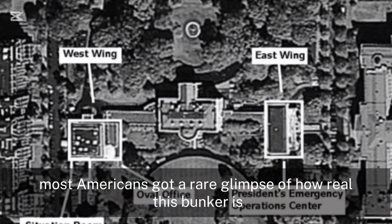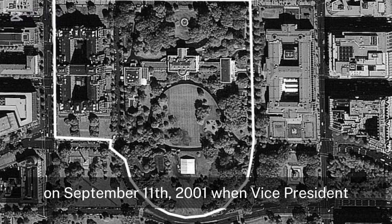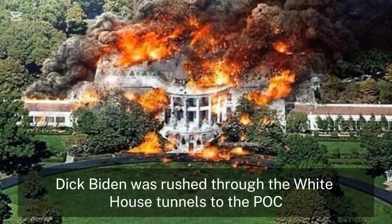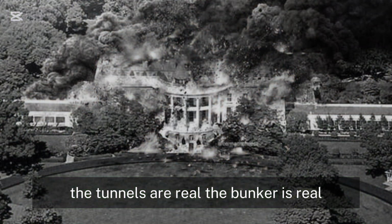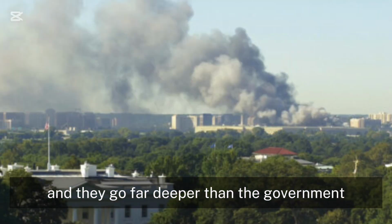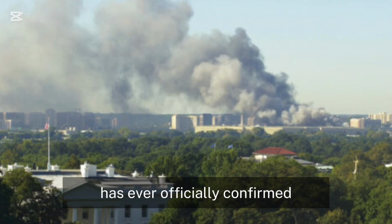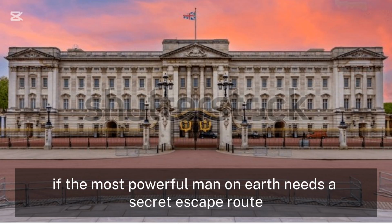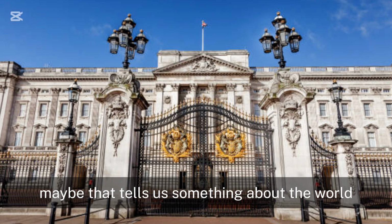Most Americans got a rare glimpse of how real this bunker is on September 11, 2001, when Vice President Dick Cheney was rushed through the White House tunnels to the PEOC while the attacks unfolded. The tunnels are real, the bunker is real, and they go far deeper than the government has ever officially confirmed. If the most powerful man on Earth needs a secret escape route, maybe that tells us something about the world. Next.